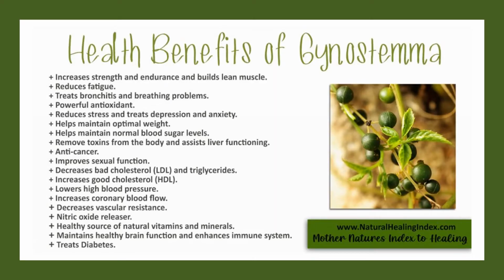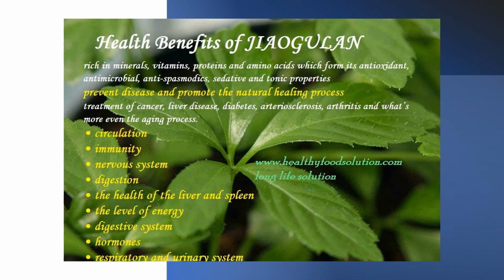Gynostemma pentaphyllum, or jiaozhilang, is used in Asian medicine to treat several health conditions, including dyslipidemia, type 2 diabetes, and inflammation. Its effects are due, at least in part, to its ability to activate a critical enzyme called adenosine monophosphate activated protein kinase, or AMPK. This enzyme affects glucose metabolism and fat storage, and it's been called a metabolic master switch because it controls numerous pathways related to extracting energy from food and storing and distributing that energy throughout the body.